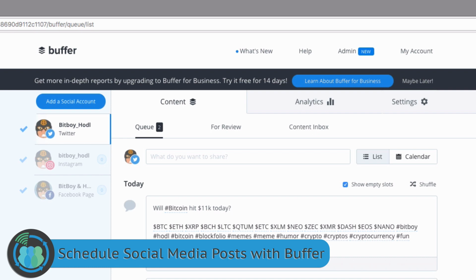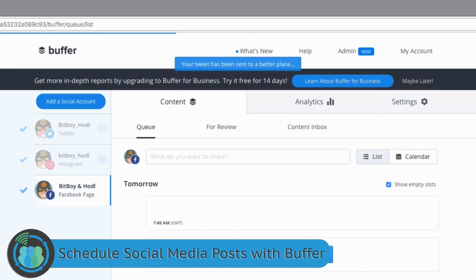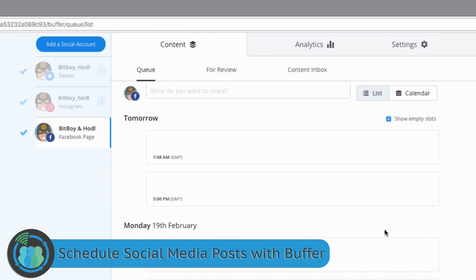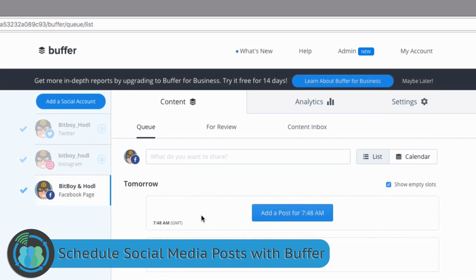Now for Facebook, it's basically the same thing. It's very easy. Facebook isn't really too big on cryptocurrency related items or accounts, which mine is. So I'm not really focusing on Facebook here, but eventually I am going to plan on using this. But let me show you about the Instagram.